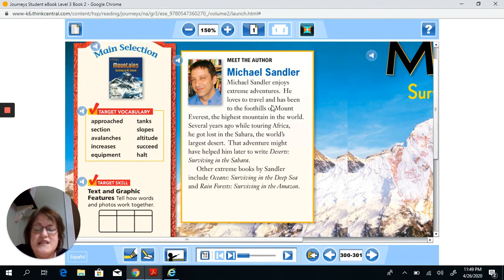Boys and girls, I'm seeing so many words that we have seen and learned in our reading across subject areas. Where have we seen that word before? Foothills. This reminds me of South Carolina history. It reminds me of the Piedmont being the foothills of the Blue Ridge. So I hope that you all are very familiar with that and remember that word. He loves to travel and has been to the foothills of Mount Everest, the highest mountain in the world.